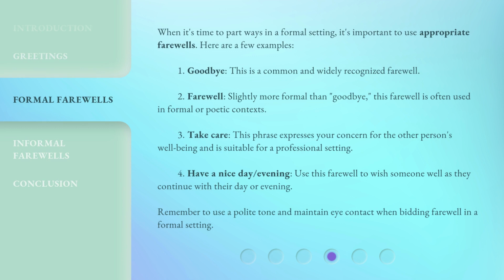When it's time to part ways in a formal setting, it's important to use appropriate farewells. Here are a few examples. 1. Goodbye. This is a common and widely recognized farewell. 2. Farewell. Slightly more formal than goodbye. This farewell is often used in formal or poetic contexts.